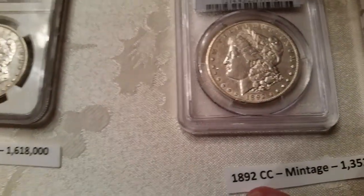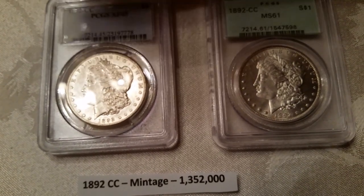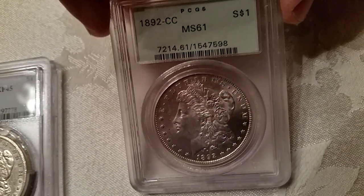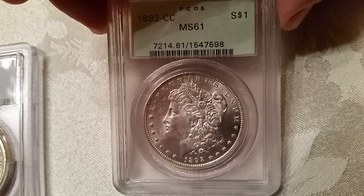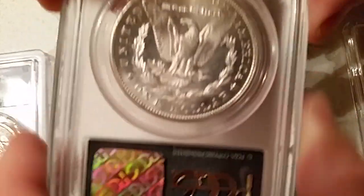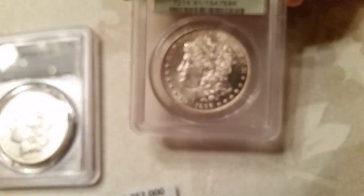Panning over to the right again, we have two coins, which are 1892 CC Morgan dollars with a mintage of 1,352,000. The first one is an XF45 by PCGS, and the second one is a really beautiful coin also, and it's a Mint State 61, graded by PCGS, and it's an earlier coin with the green label. I'm going to flip that over to see how beautiful that coin is also. That's almost proof-like. Really nice coin.